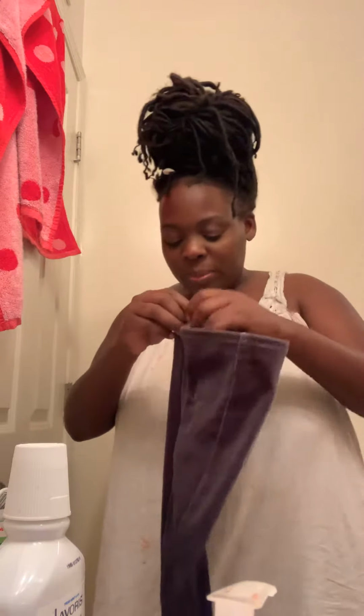So I have this gray t-shirt dress. I have to check my closet, but I have a gray t-shirt dress that I could wear this with. And I have a lot of gray stuff, or if I have something black, or I wear something velvet, I wear all velvet because I have a green velvet dress. And these will look really nice.